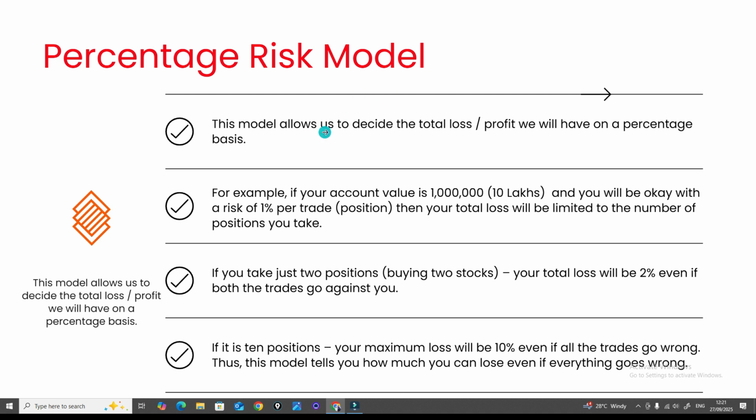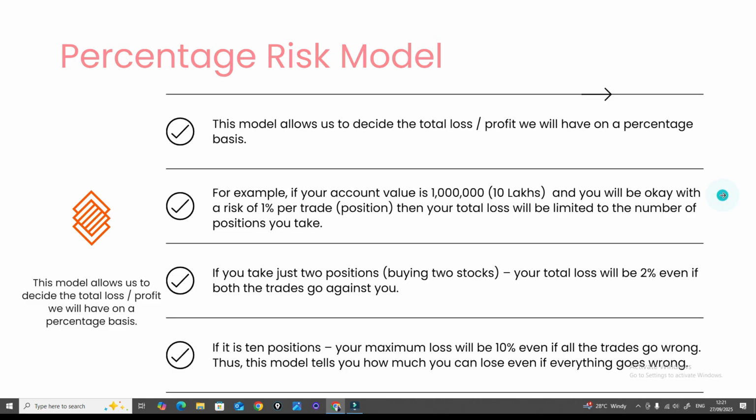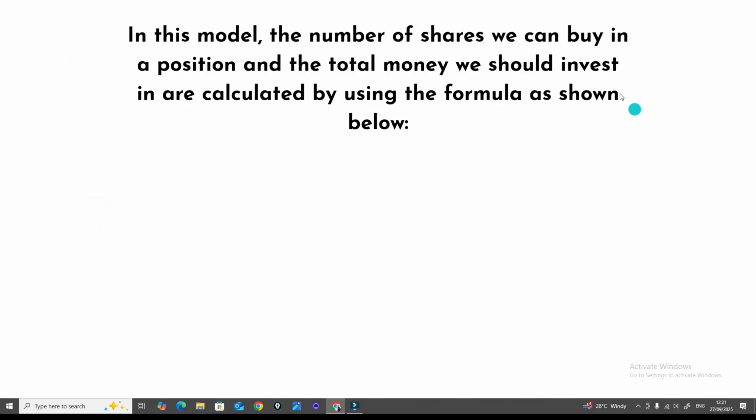If you have taken 10 positions, your maximum loss will be 10%, even if all the trades go wrong. All trades can go wrong when you are trading in a very bad market condition. You should think of black swan events when you start trading. So this model tells you how much you can lose even if everything goes wrong. This seems better, right? So in this model, the number of shares we can buy in a position and the total money we should invest in are calculated by using the formula as shown below.